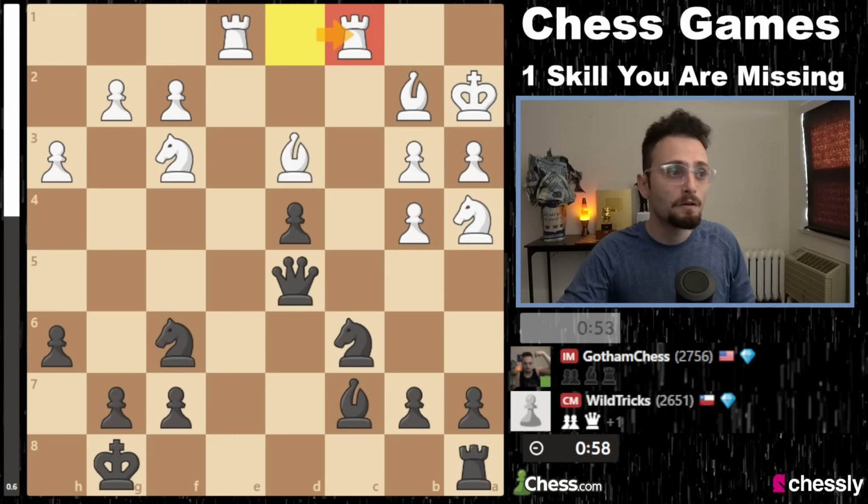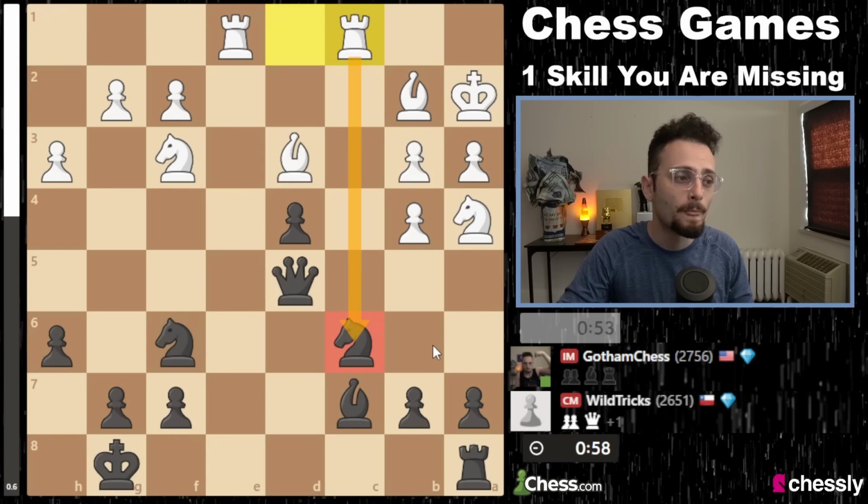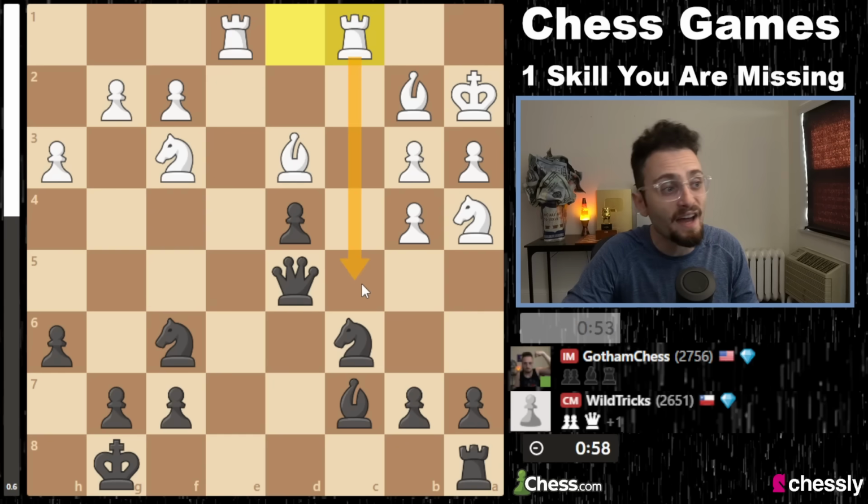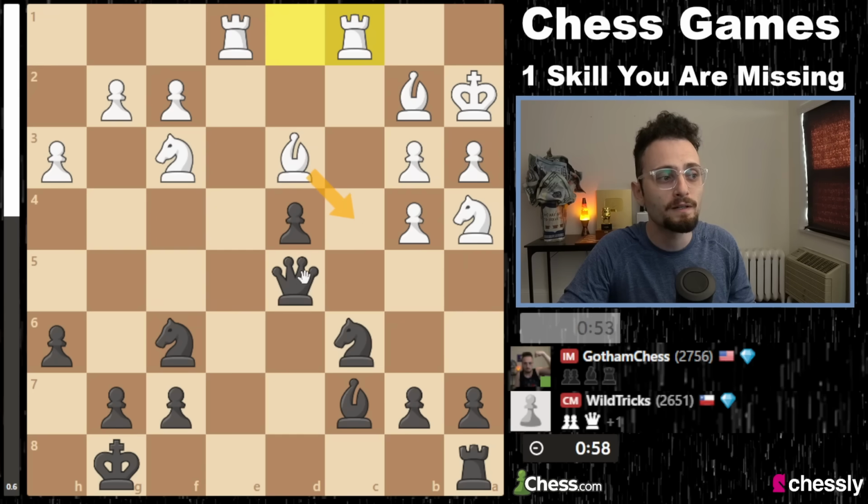Rook c1. Okay, well, they can't take my knight. They can't give me a check. You gotta look. Is there any way they can attack my queen? Yeah, like rook c5, but then I just move. Bishop c4, but that's not a pin. Right, so I could just move.